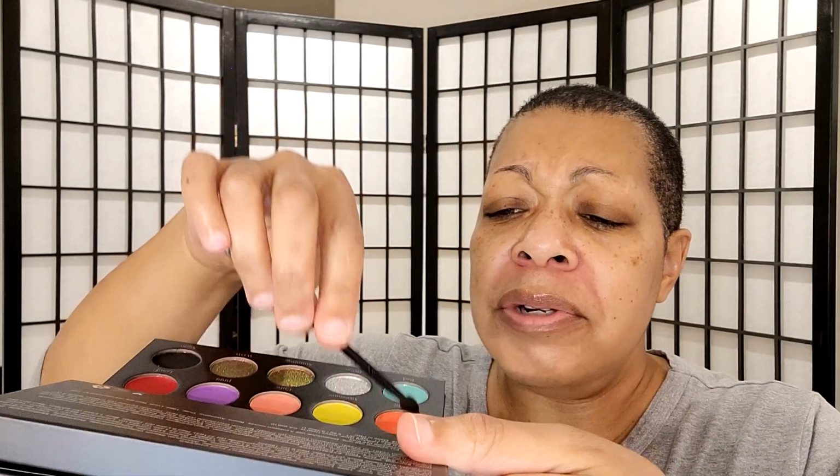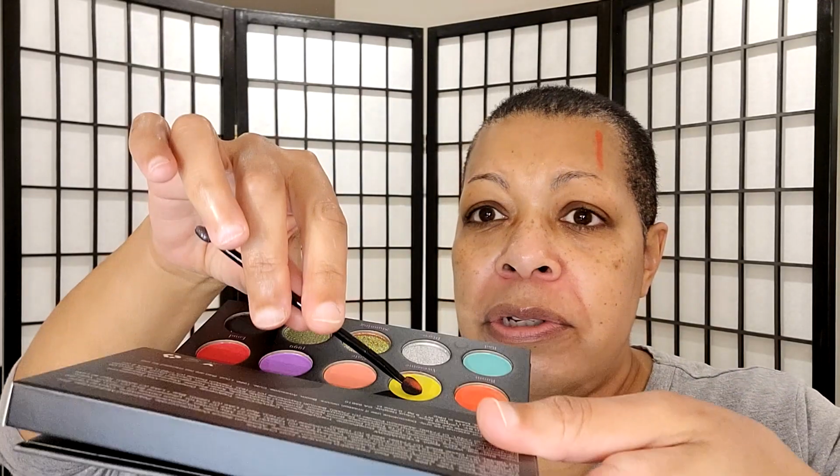So we're going to take Boom, this orange here, and we're going to do forehead swatches because my arm is not the same shade as my face. And so for a better representation of what an eyeshadow is going to look like on my lids, that's why I do forehead swatches. So now we're going into Awesome, this shade here that appears to be a lime green.